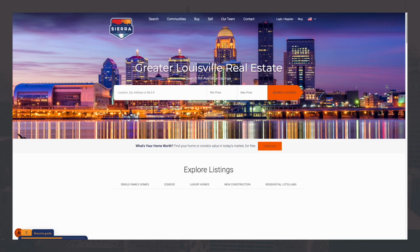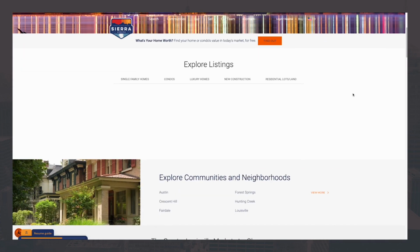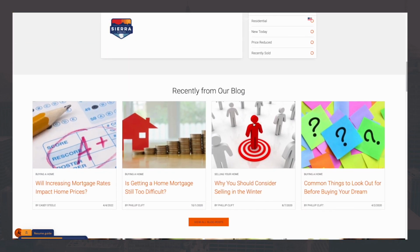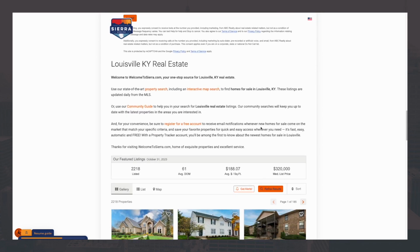All right, here's an example of what one of their sites would look like. So you've got your logo up here, and it's got a search right at the top, which is fantastic. And then it's got this communities and neighborhoods page. These are really amazing, and I'm going to talk a little bit more about these in just a few minutes. But these pages here are what's going to help your site show up at the top of the searches for your local area. There's a spot for a blog in here, and of course a contact page, which is great.